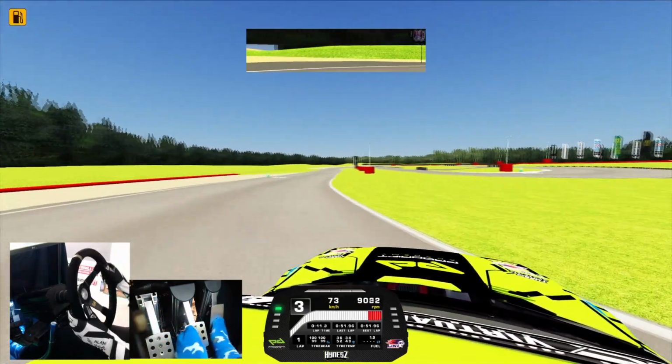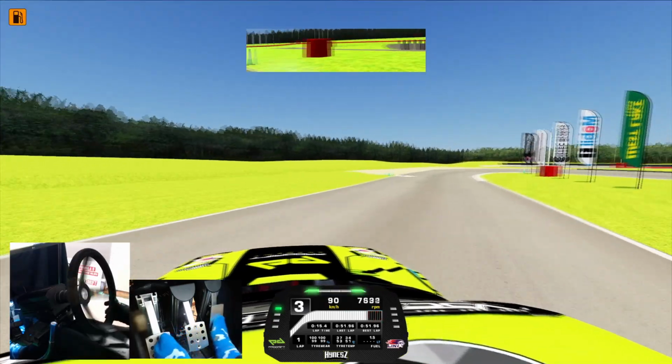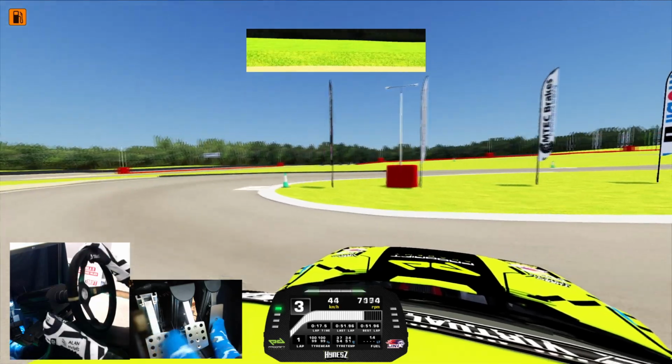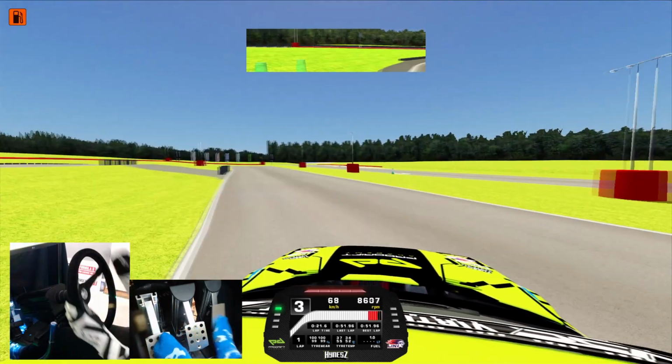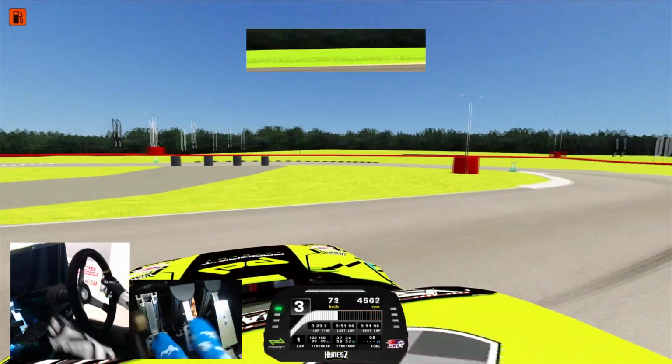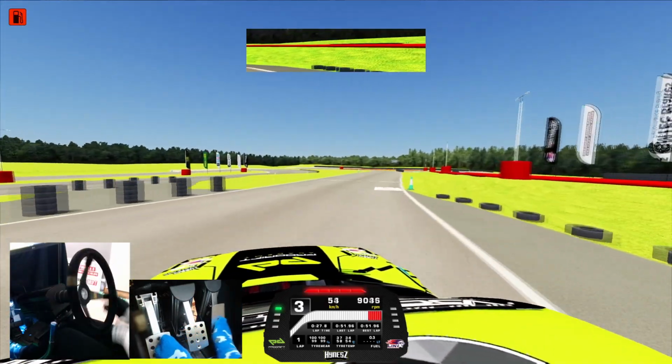Take a late apex here again. On the back straight, be careful with this corner as well, not to decel before the transition. I'm not really getting that transition the way I like it, so I need to work on that a little. Flick it in hard. I need to flick a little bit later as well there.